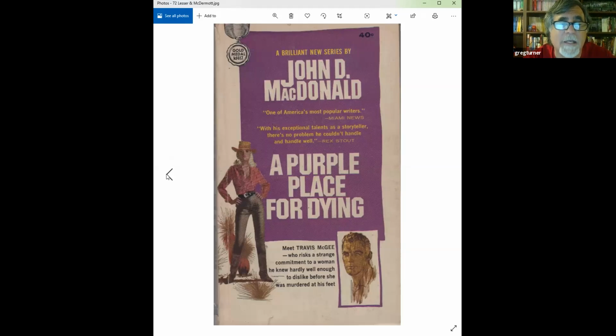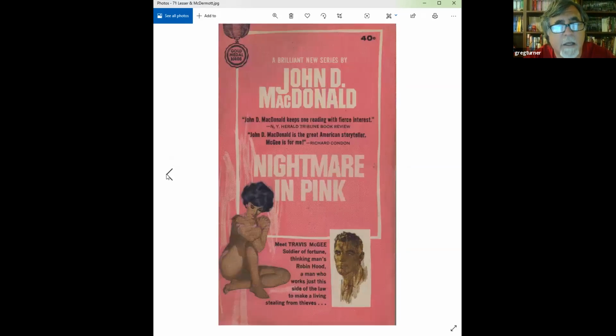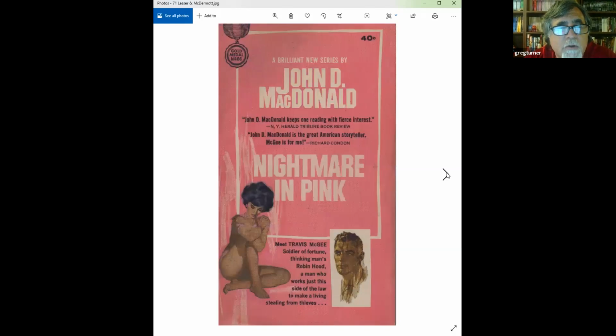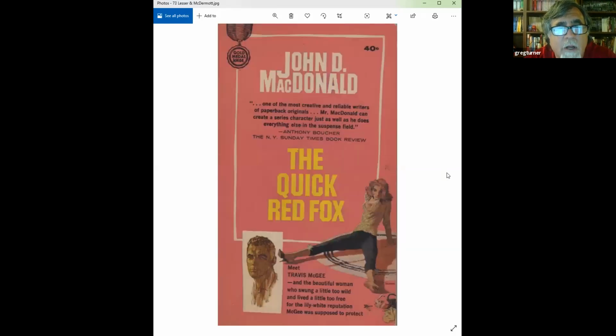So going back, you see again on the lower right, you get McDermott's figure of Travis McGee, or headshot, and then you get the girl drawn by Lesser. Again, that's all the cases in each of those books. So that is one of the rare occasions where the book company, in this case Fawcett Gold Medal Books, chose to use 2 separate artists on their cover. I'm sure they only paid once maybe for each of them, and then they kept doing them for them.